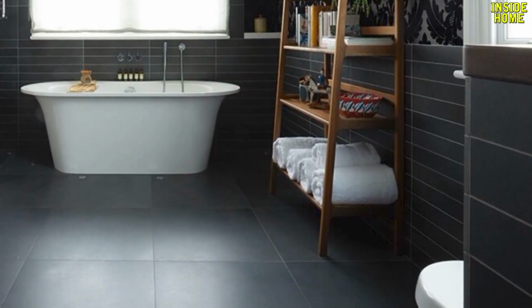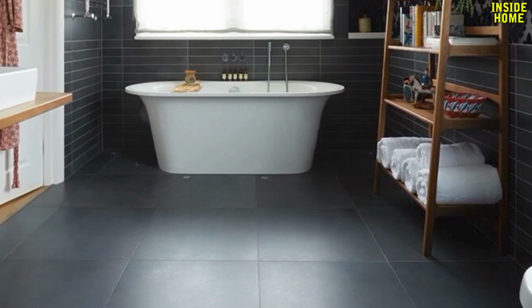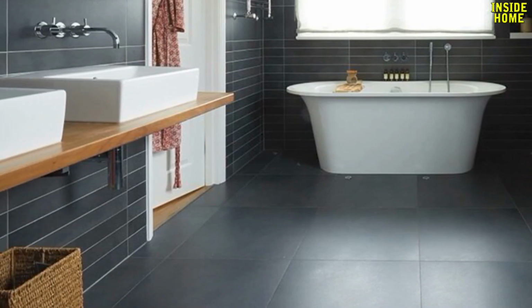A bespoke Poggenpohl kitchen, renowned for its sleek design and high-quality craftsmanship, serves as a testament to this commitment to modern luxury.